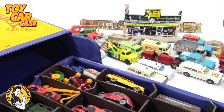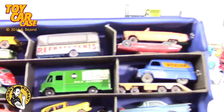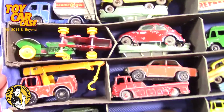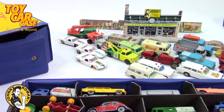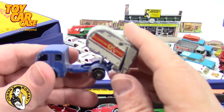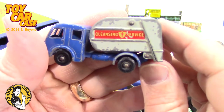Oh, the gold in this thing is just amazing. Look at this. You got some super oldies on here. I must have repacked this, because I know some of these cars are not the original cars that were in here. But let me tell you, these are all old vintage Matchboxes that are so killer cool as can be. Crazy. Oh, remember the dump truck? So cool and simple.